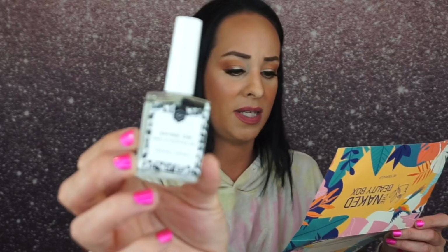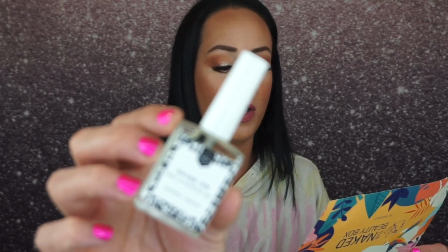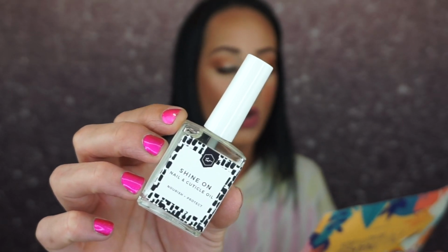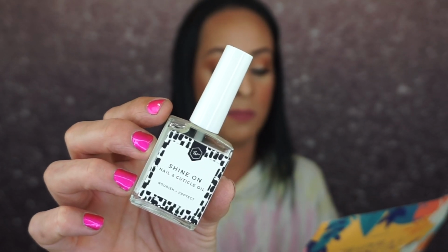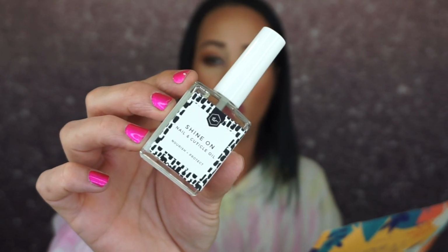All right, we've got the Shine On Nail Cuticle Oil. And this retails for $18. Holy moly. Put intense hydration at your fingertips with this complex combination of vitamins, antioxidants, and minerals. Wicked Good Cuticle Nail Oil boasts deeply hydrating emollient properties. Okay, so it's a cuticle oil. You put it on your nails and your cuticles, and it helps them.